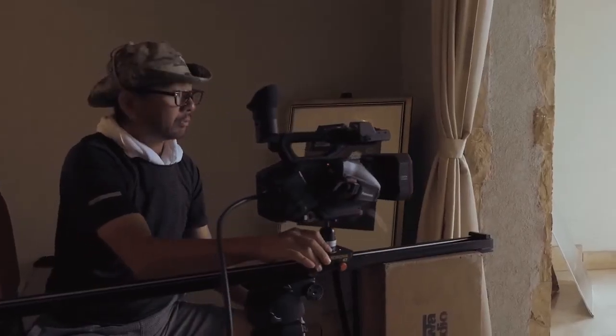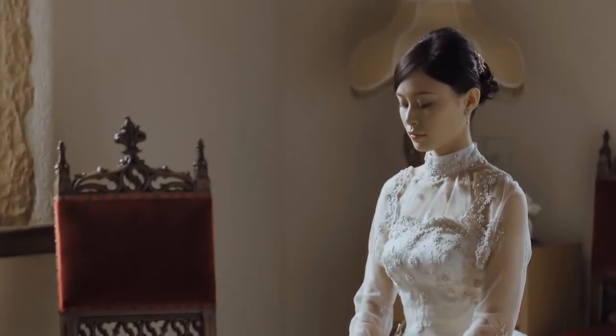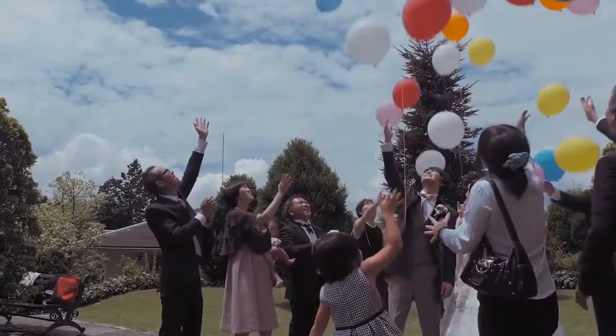Since the DVX200 has a 4/3 sensor, it lets you capture extremely good bokeh effects. People who use a DSLR camera because they want great bokeh images will feel no resistance in switching to the DVX200.